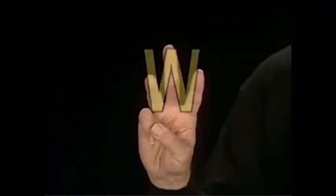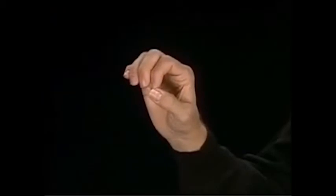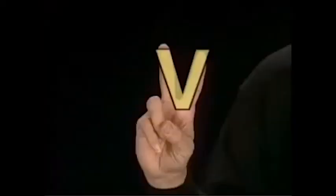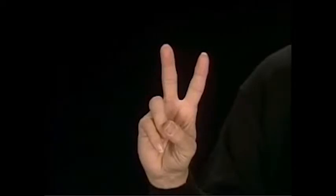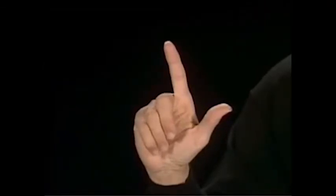So what letter is this? W. Right. And this? Yes, O. The O you've been using to sign 0 and none. And what letter is this? Of course, the letter V that we've seen people use on TV to show V for victory or peace. What letter does this look like? Right, L. And this? Yes, C. A thick C, but definitely a C.